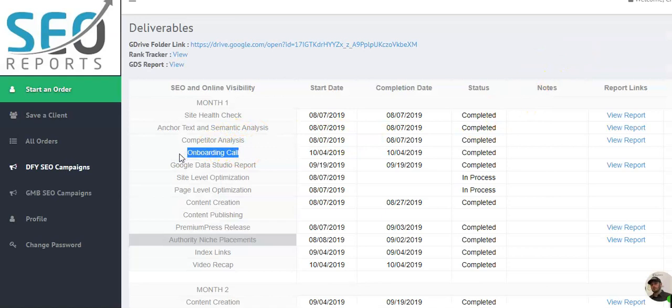Once you submit your info and we start your campaign and do the audit, we're going to want to do an onboarding call with you. We want to talk about expectations of the campaign. We want to let you know basically what our strategy is going to be. We do a complete technical audit, so if we discover any issues, we'll discuss those. And then we'll also discuss your competitors and what our plan is to beat them.